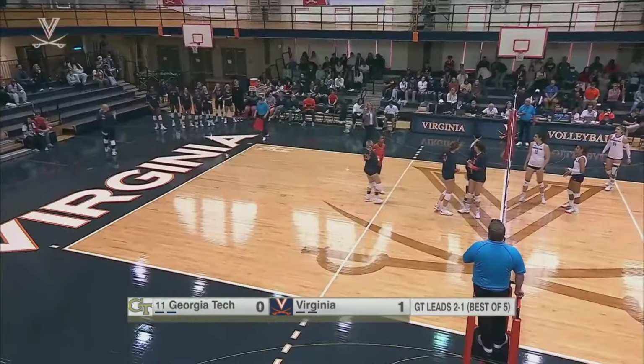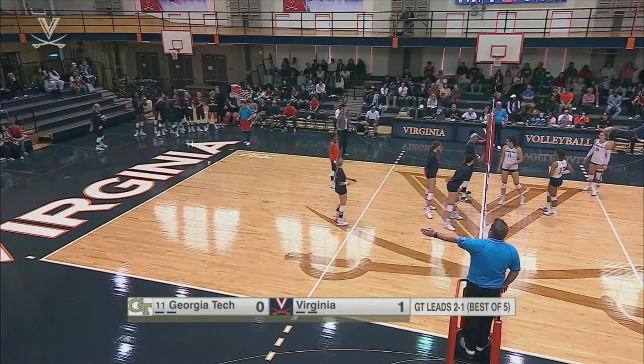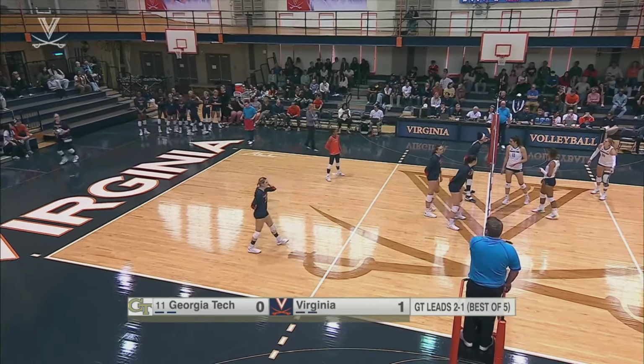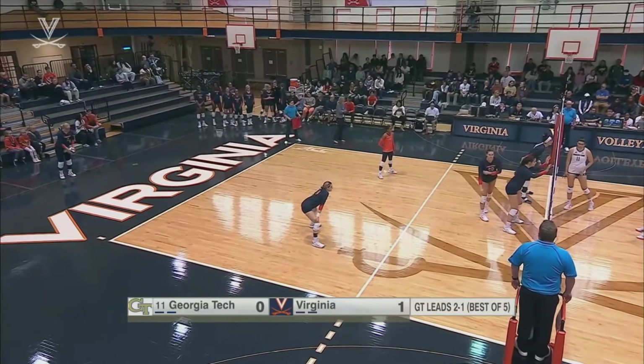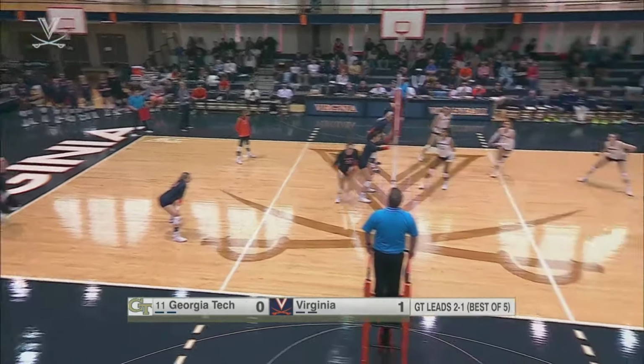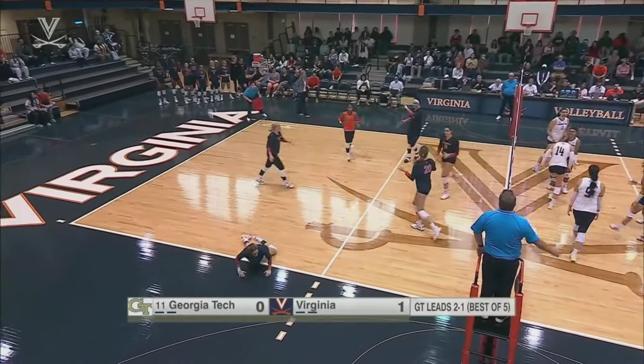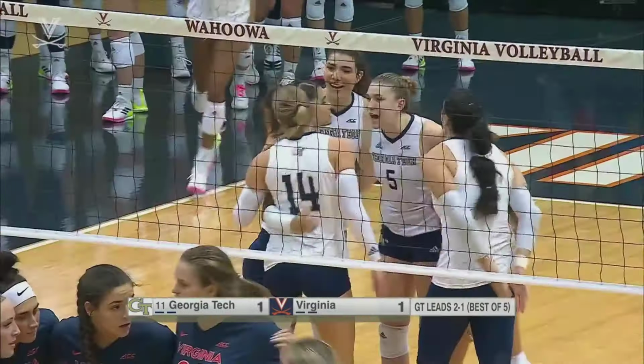It's been a fun match so far. 25-11 was the score in set number 1. And I thought, okay, maybe Virginia isn't going to show too much competition tonight. Well, I was sorely wrong. They took set number 2 by a close score, lost set number 3 by a close score, and now they are up 1-0 here in set number 4. And I'll take that right back.